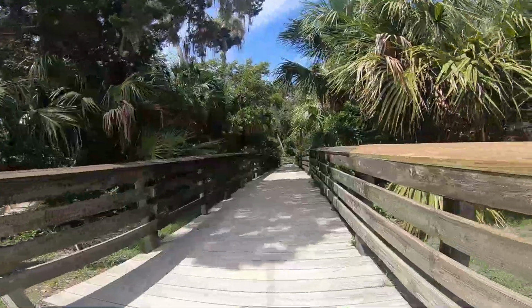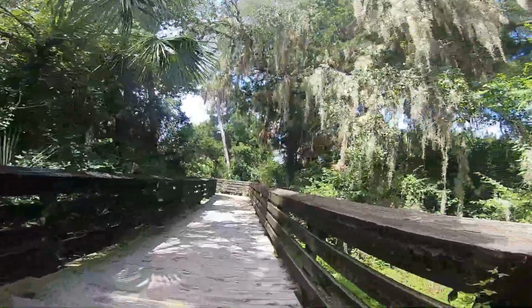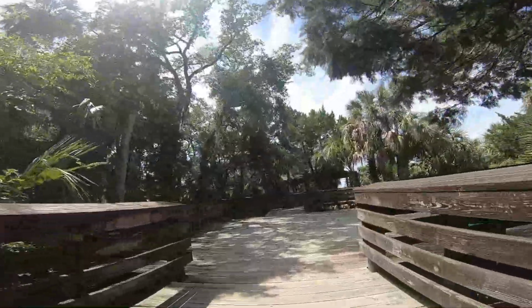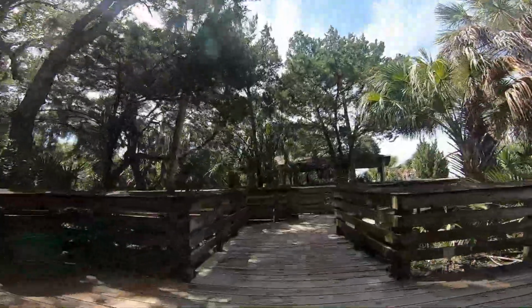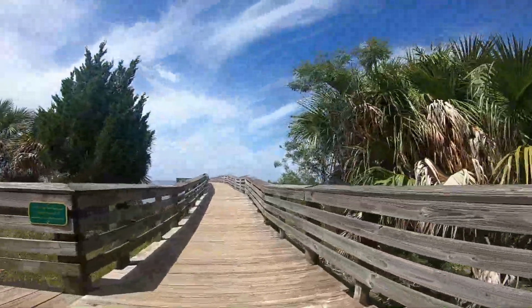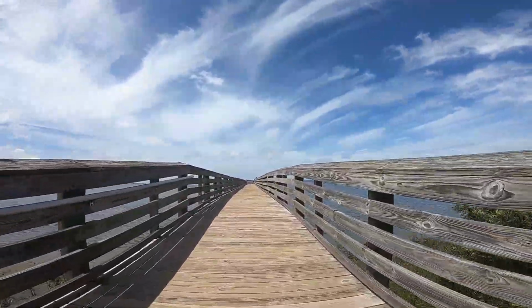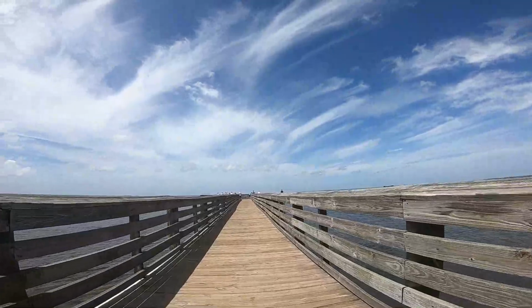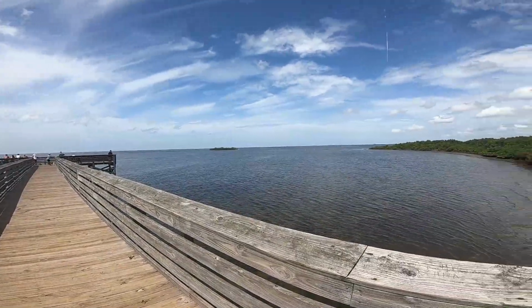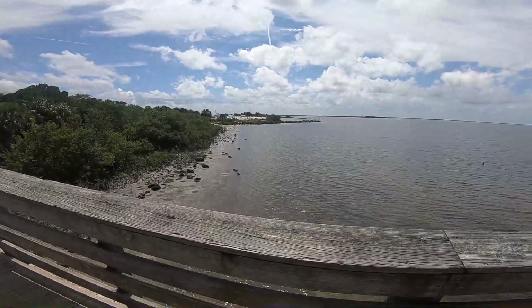This here is a boardwalk slash pier system. Comes in through the wetlands and the bushes here and goes out into the Gulf of Mexico for a bunch of people to go out there and fish all day long and enjoy the beautiful Florida weather. There's the folks out fishing. There's the beach we just went by, just over there.